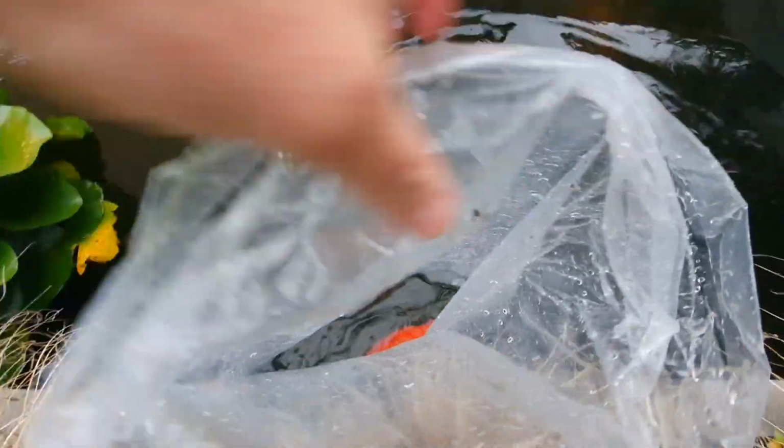And look, I know it's like fingered through the bag so it looks bigger. But even in the bag, look at this. Look at this fish. Oh God, and the chagoi.